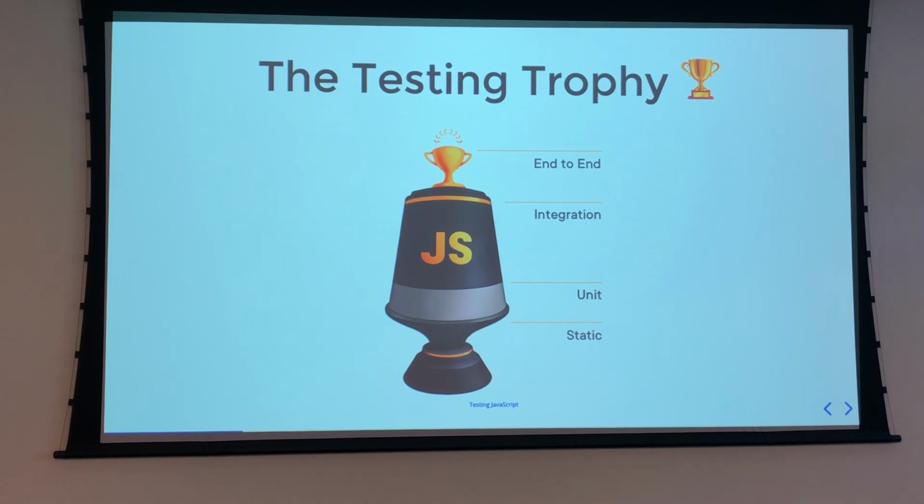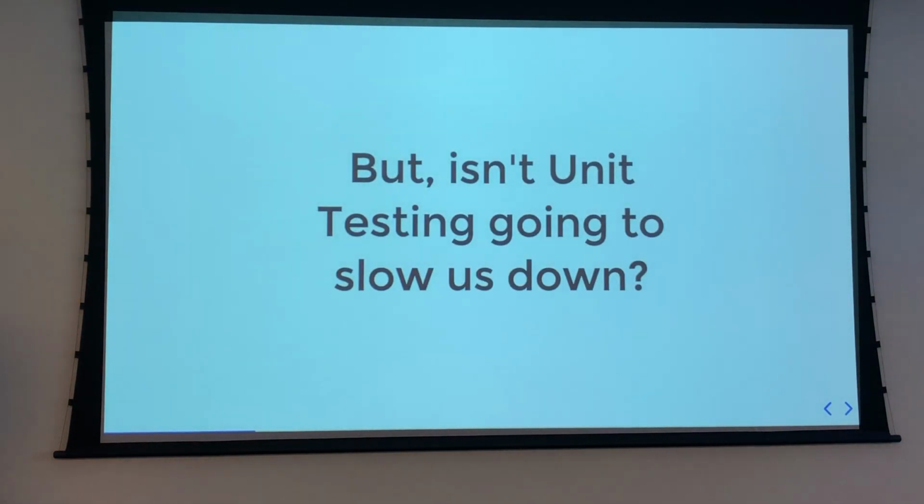So when this type of initiative is proposed, the first question that you get is, it's going to slow things down, right? Isn't unit testing going to slow things down? So to answer that, let me give you an example from our day-to-day world.